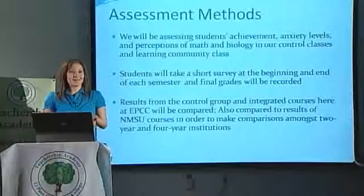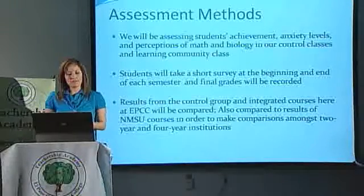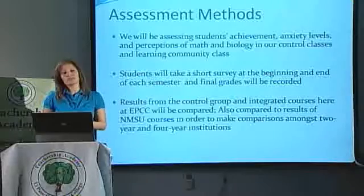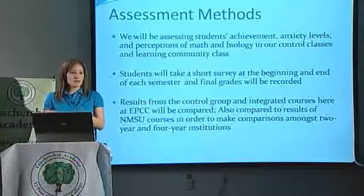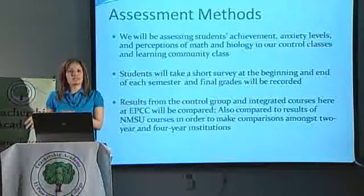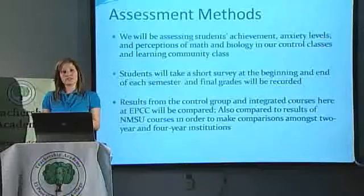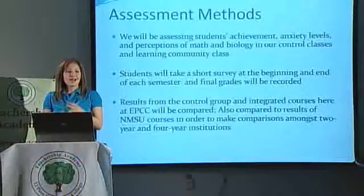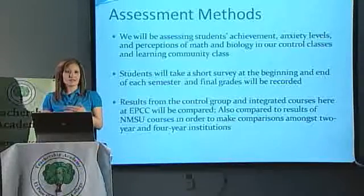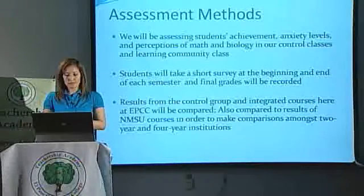So how are we taking data, collecting data? We're testing students' achievement, anxiety levels, and their perceptions of math and biology in the learning community and in our control groups. They have to take surveys at the beginning of the semester. We will give them surveys at the end of the semester and compare their anxiety levels, how they felt about math and science, and then of course look at their grades in the integrated class versus the control class.